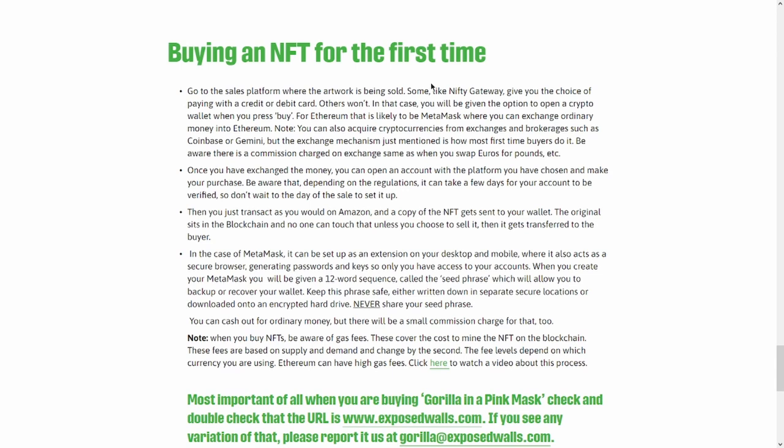And how to buy an NFT for the first time? Go to the sales platform where the artwork is being sold. Some, like Nifty Gateway, give you the choice of paying with a credit or debit card. Others won't. In that case, you will be given the option to open a crypto wallet when you press buy. For Ethereum, that is likely to be MetaMask, where you can exchange ordinary money into Ethereum.